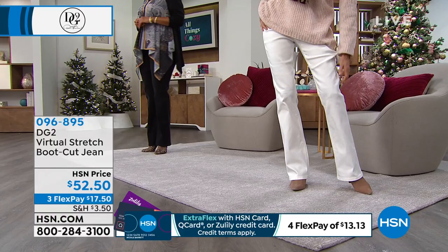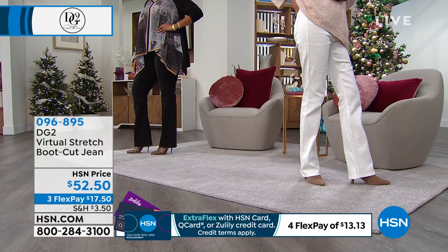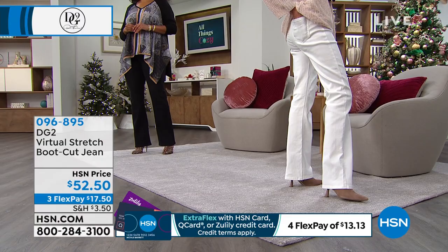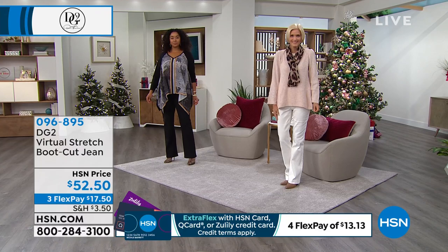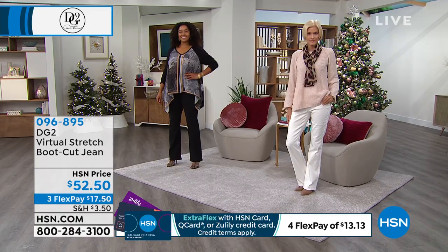I order my regular size. I wear like an 8 average, and then it just fits fabulously. Now, if I went into a retail store and went to get a size 8, I probably couldn't get them on because they wouldn't stretch where I need them to stretch. And if I have to go up 3 sizes, the waist would be way too big. These just fit me fabulous. And what everyone is raving about is the fit.